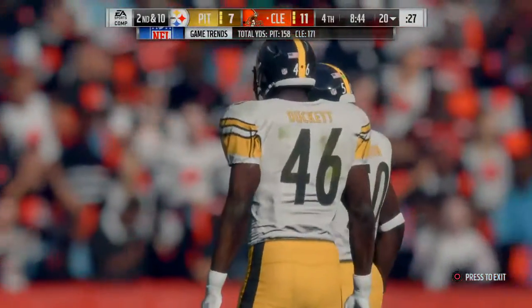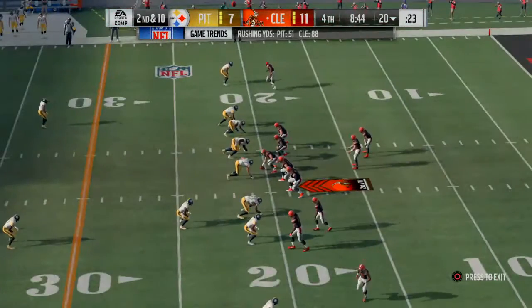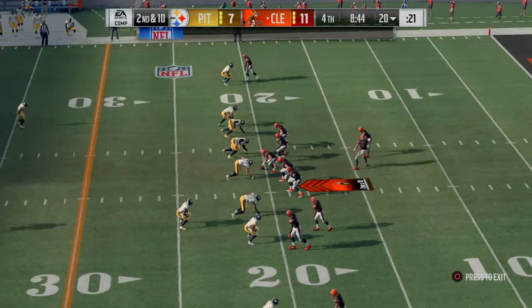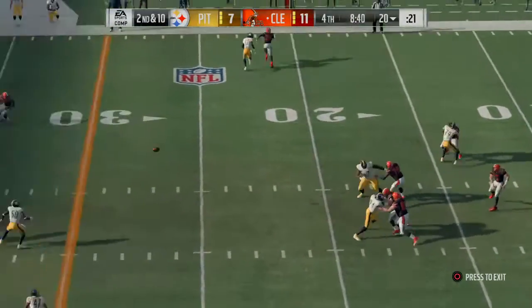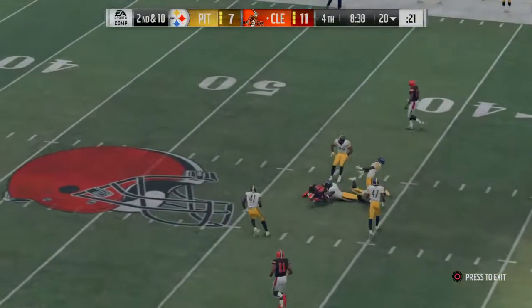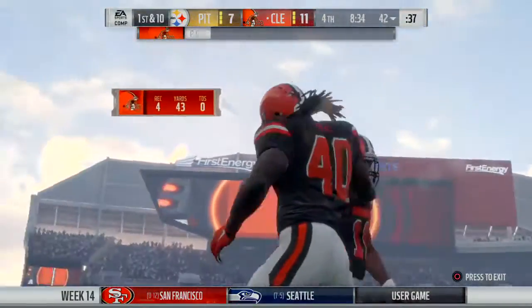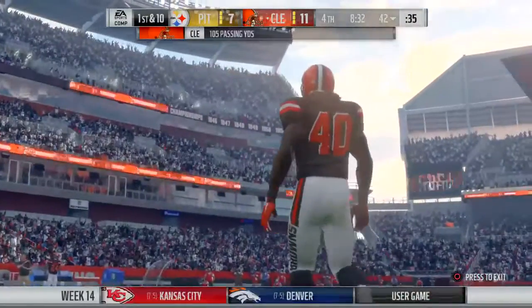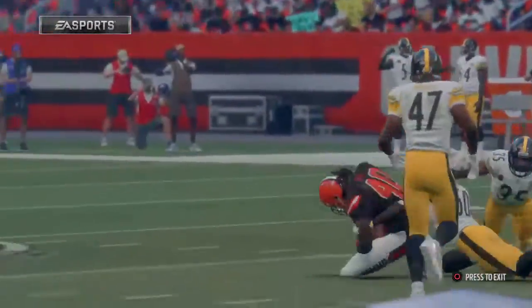So incomplete on first. Let's see what second down has in store. He'll drop to throw. Over the middle, complete. It's Rice, and he's brought down after a good gain. A good pickup there at 22. And there they went, crossing route against the zone defense. What do you think of that?